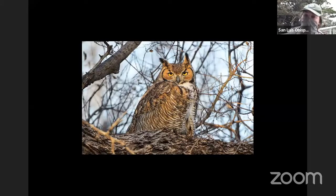Wow. So this is our great horned owl, the very cool owl that we'll be talking about today. We can find these in Morro Bay State Park and all along the central coast of California and pretty much all over the US and even in Canada and Mexico. So these are some of the most widespread types of owls that are out there.